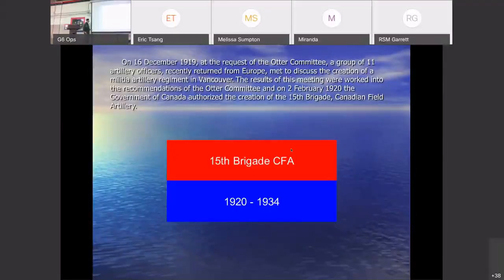So from this Otter Commission, a group of 11 artillery officers recently returning from Europe met to discuss the creation of a militia artillery regiment in Vancouver. The results of this meeting were worked into the recommendations of the Otter Committee. And on the 2nd of February, 1920, the government of Canada authorized the creation of the 15th Brigade Canadian Field Artillery. That's when the 15th Field and 68 batteries merged into the unit, starting in 1920.